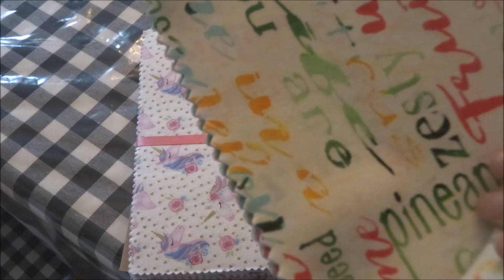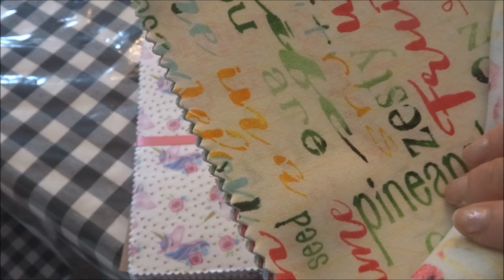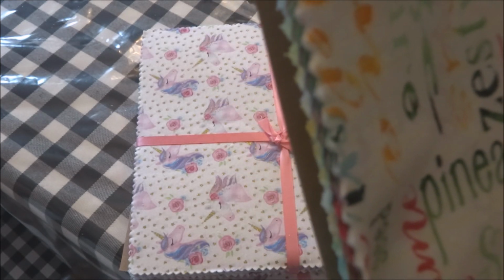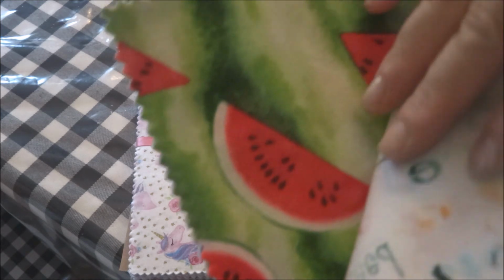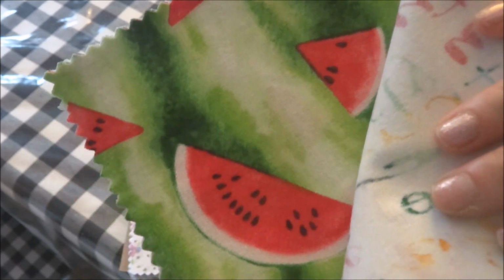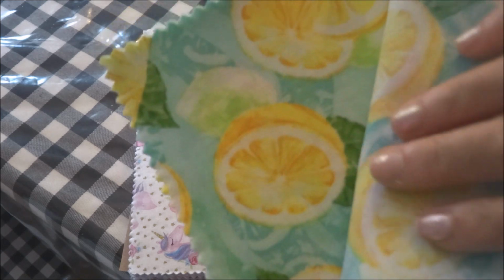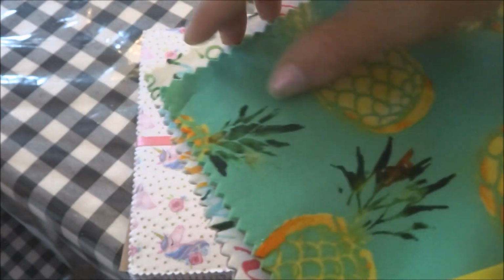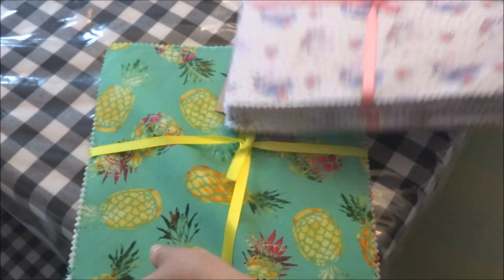And then there is this one that has writing all over it. It says zesty fruit pineapple splash. Just a bunch of different words. And then you get about 5 of those. This one I loved with the watermelon. And then they have the lemons. And that's what this pack was, and I only got 1 of these. And then I got 4 of the next ones.